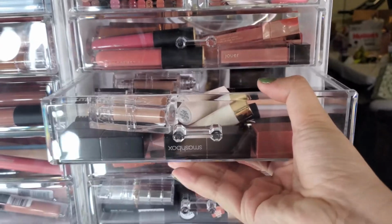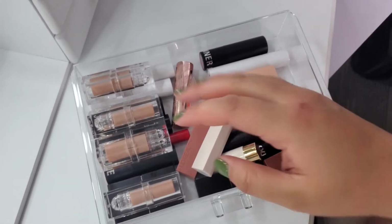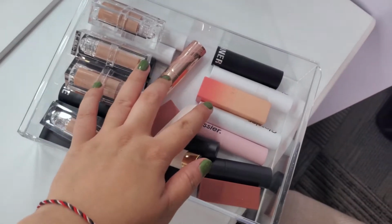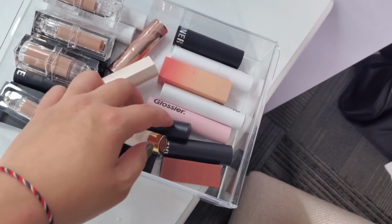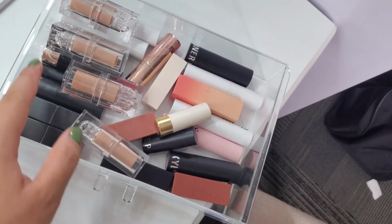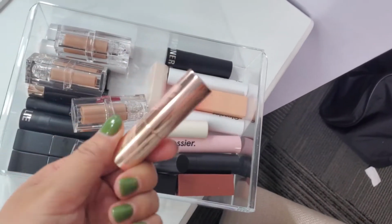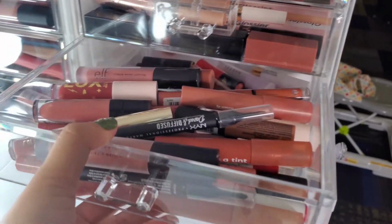Third one, you have all of my high-end lipsticks. So I have a bunch of KKW Beauty because they are my favorite lipsticks. And then you have Glossier, you have Rare Beauty, Huda Beauty, Kylie Jenner, Sephora, Too Faced, a bunch of Smashbox ones. So yeah, underneath here you have a bunch of Smashbox, Kylie Jenner. Oh, Nabla. This is my favorite lipstick ever too. It's from Nabla.